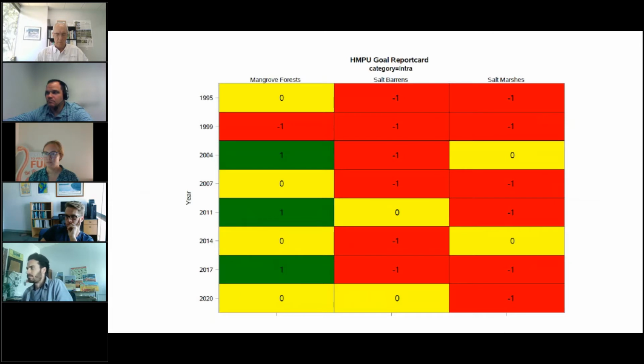So if you apply this to our 2050 goals for the intertidal category, mangrove forests, salt barrens, and salt marshes, we could hindcast this all the way back to our first land use assessments, which were the comparison between 1990 and 1995. These are the kind of scores that you would get. Okay, so that looks like the water quality report card, so that's kind of good. And you can really fill these boxes with any text that you want. I'll show you some different examples. These are just the scoring criteria that we used for this. If you go to the next slide.